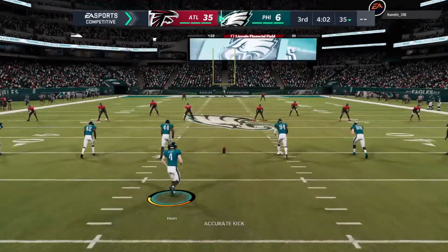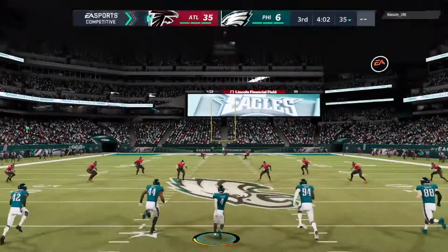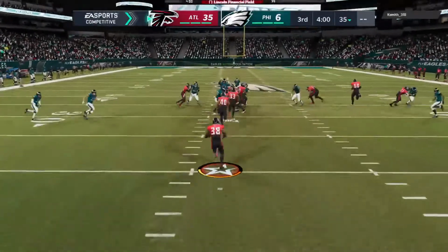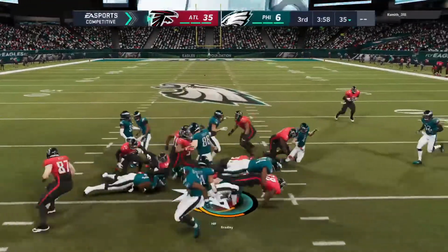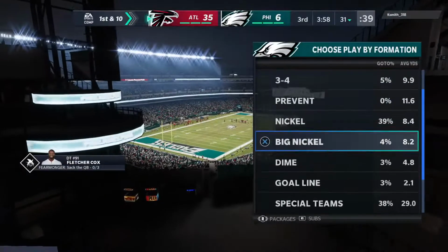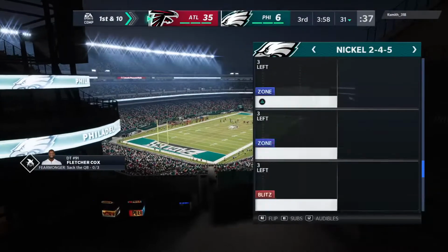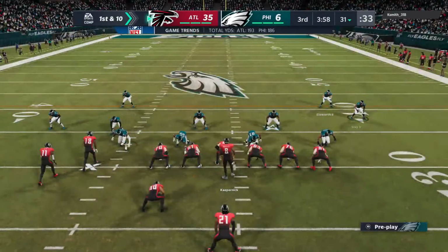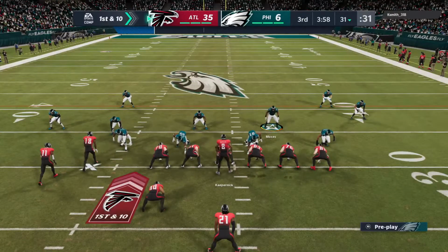Now he's back out there to boom this one away, maybe with some frustration after the PAT miss. From the 10. And they'll start this drive just across the 30. Pretty nice work on the return.